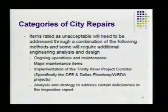The items that are rated unacceptable in this inspection report need to be addressed through a combination of the following methods, and there are 4 methods specifically that are outlined on page 24. First and foremost, there's ongoing operations and maintenance. The city's street services department, through its flood control activities, spends about $7.5 million on an annual basis operating and maintaining all of the facilities associated with the floodway, and some of these things, in fact, we have already corrected or are in the process of correcting through our normal operating and maintenance activities.